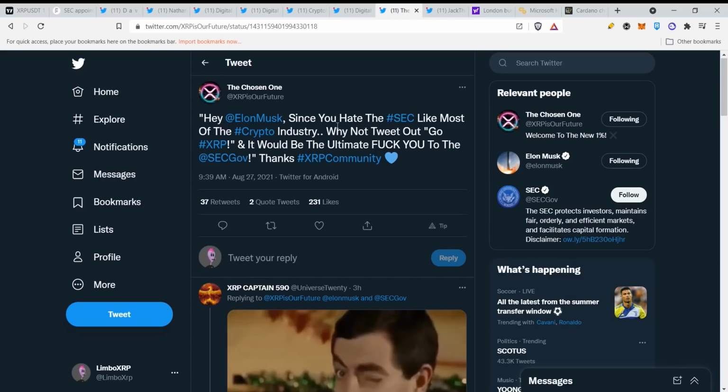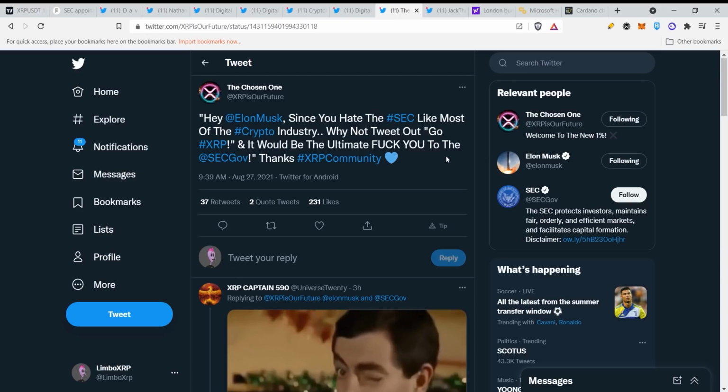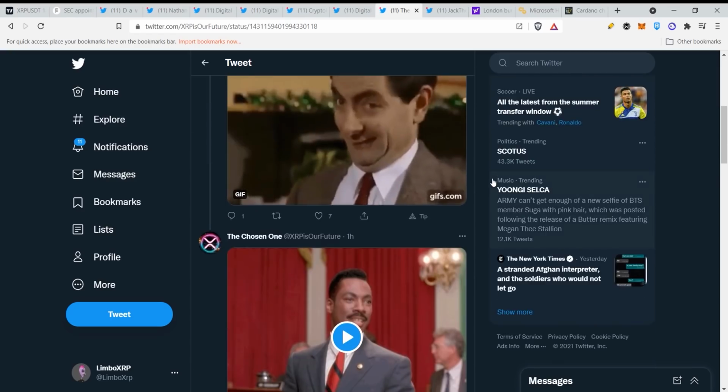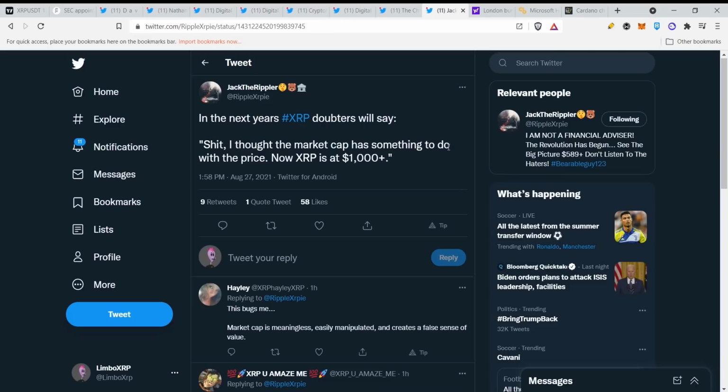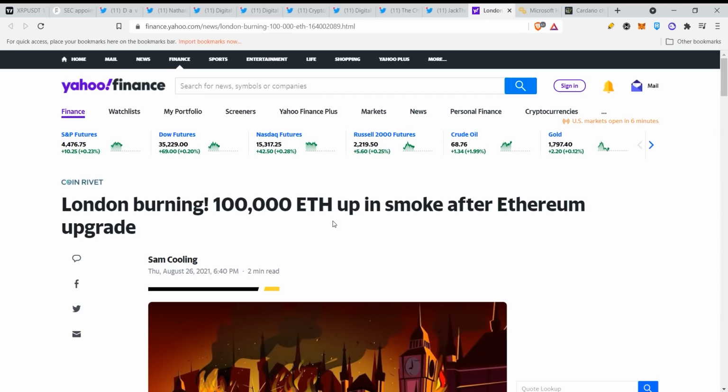Hey Elon Musk, since you hate the SEC like most of the crypto industry, why not tweet out Go XRP, and it would be the ultimate insult to the SEC government. Well, he will never do that, guys. He will never tell you to buy XRP. In the next years, XRP doubters will say, I thought the market cap had something to do with the price. Now XRP is at 1,000 plus. I showed you in my previous video, guys, that market cap has nothing to do with XRP because its potential is way above that.